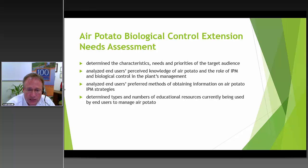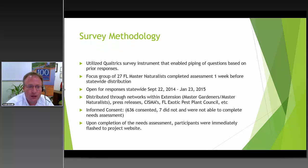We analyzed the end user's perceived knowledge of air potato and the role of IPM, integrated pest management, and biological control in the plant's management. And then we analyzed the end user's preferred methods of obtaining information on air potato, IPM strategies, and determined types and numbers of educational resources currently being used by end users to manage air potato.